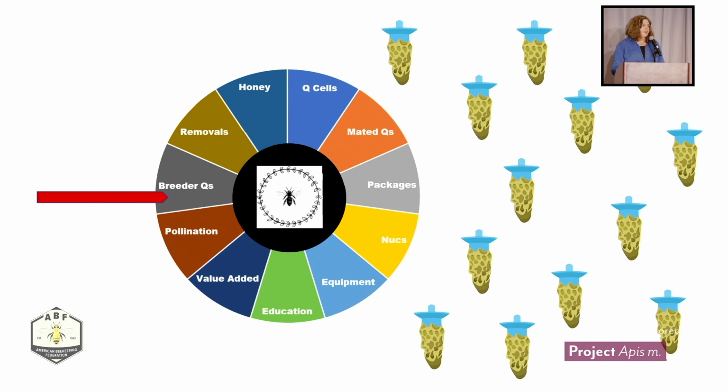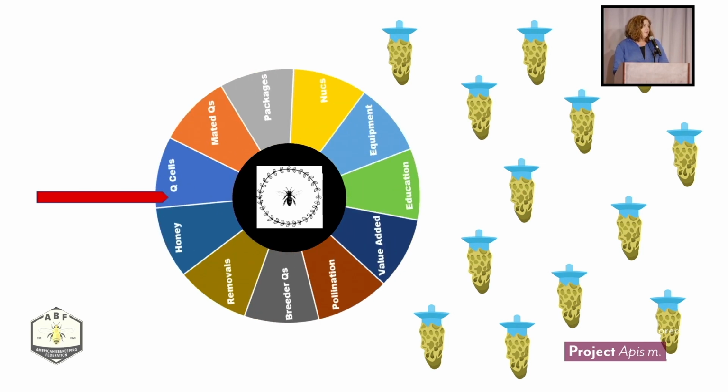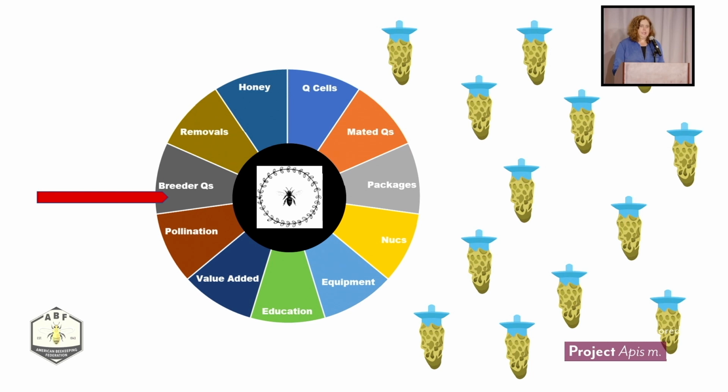And every year is a little bit different. There are always different ways that you can make a living with bees, and it's always a spin of the dial, how it's going to shake out. But for us, our bread and butter, our main source of income, is queen cells.